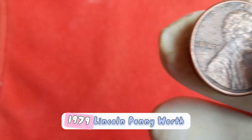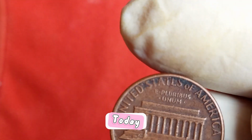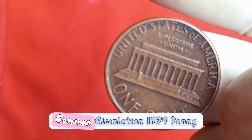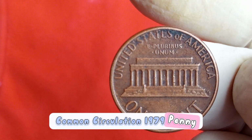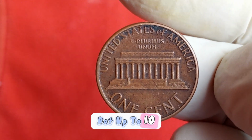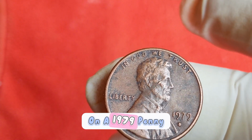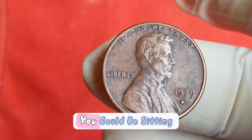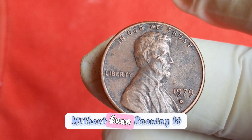How much is a 1979 Lincoln penny worth today? Here are the current market values based on condition and rarity. A common circulation 1979 penny is still just 1 cent, or a few cents to collectors. Up to $10 to $50 depending on demand. So if you're sitting on a 1979 penny, it might be worth taking a second look. You could be sitting on a gold mine without even knowing it.